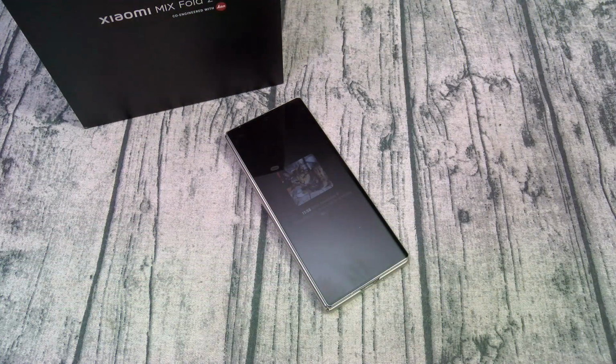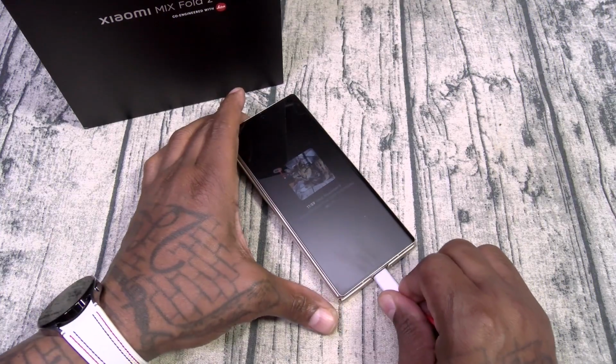All right, so now let's do the RDA test. Regular daily activities. Now you're spending $1,500 on the phone. Let's see how it works in the real world. Now there's no wireless charge, so you're gonna have to use a wired charger. Let me show you how that charge animation looks. So you're gonna plug this in.